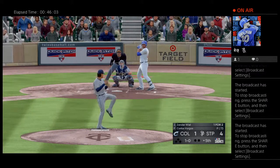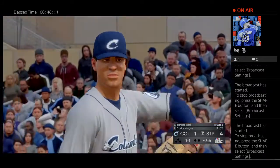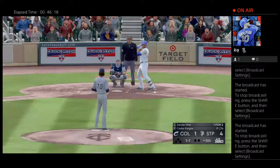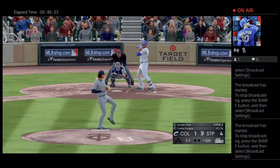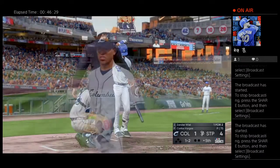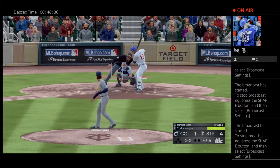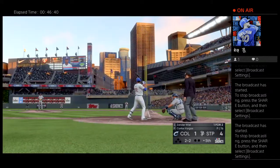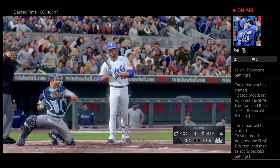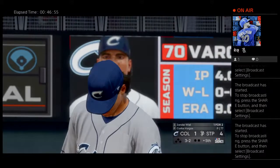Now the 1-0. And it's fouled away. The 1-2. Misses. Ball 2. And they're working the outer half here, but that one's wide for ball 3. Not a time to fool around right now on a 3-2 count with the middle part of the order coming up. Expect a good pitch to swing at.